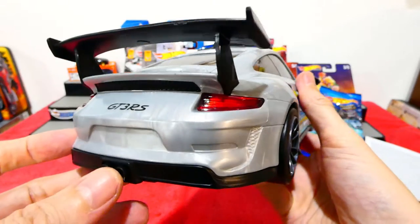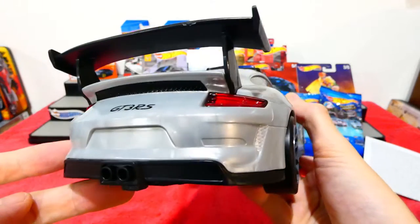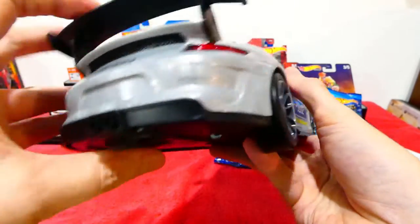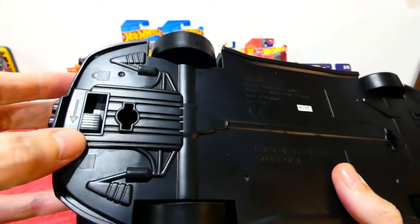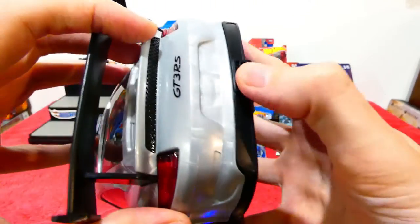So cool. Lens tail lights as well, GT3 RS. It's got a wing there too. That's awesome. Big wing on the back there. That is too, too cool. And you open it like this. Oh, it's actually already in the unlock position.